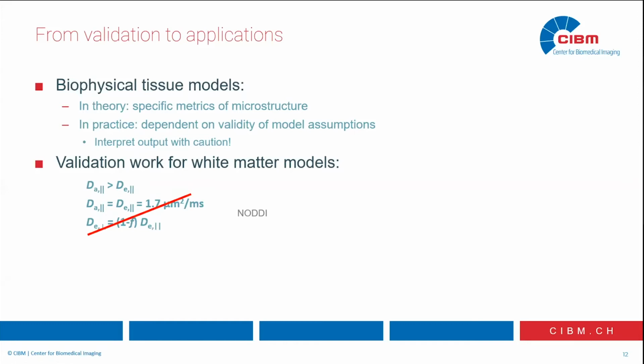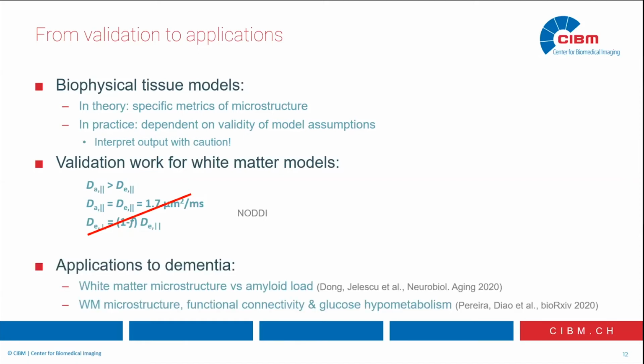So I'm just suggesting that you may want to use this model with caution, or interpret the results with caution if you read a study that uses NODDI or another model that you may not be familiar with, and with the assumptions. And so personally, I'm very involved in applications of this white matter model now to dementia, so trying to understand or characterize the white matter degeneration that undergoes in the dementia process. But actually, I won't be covering these applications today at all.